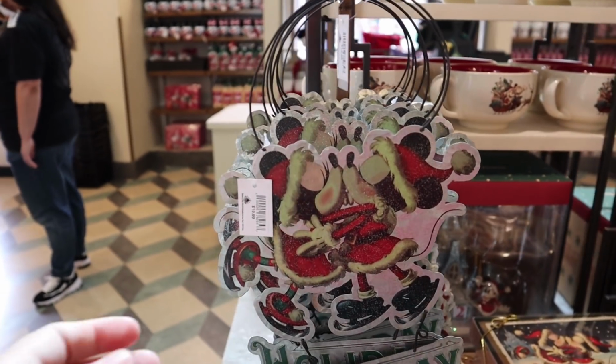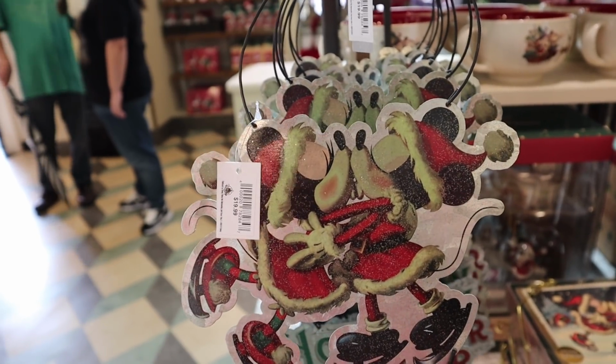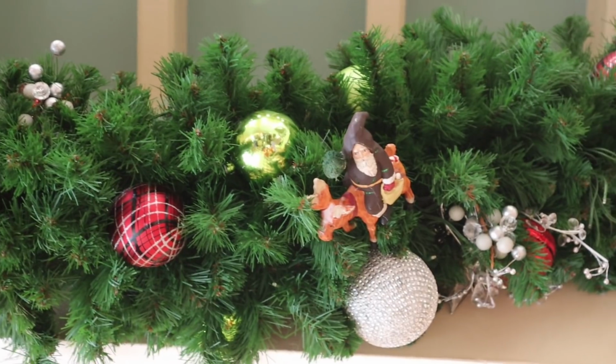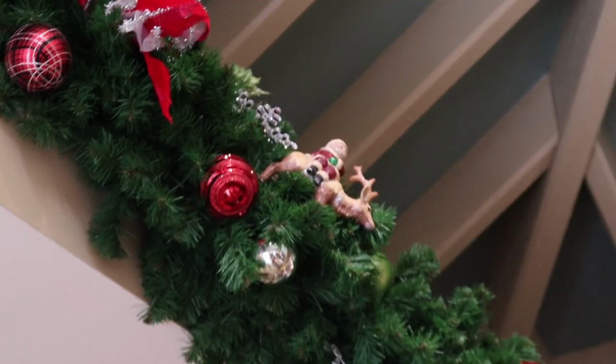How adorable is this little tin sign? It's $19.99. It says holiday cheer and Mickey and Minnie are kissing. That's adorable. Alright, and in the third section, it's all the Christmas merch, and the garland changes in here as well. This is more of a red and green. They have Santa on reindeer as their little ornaments.